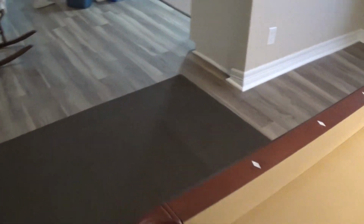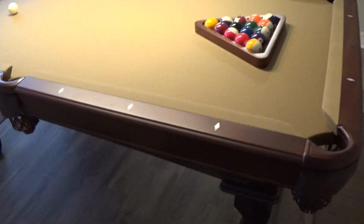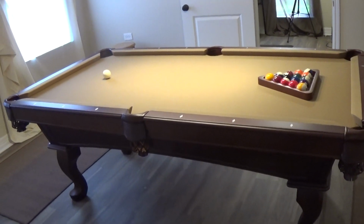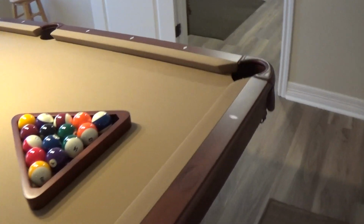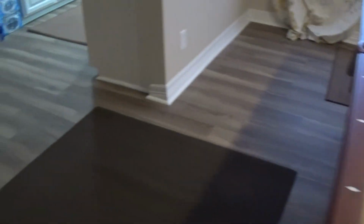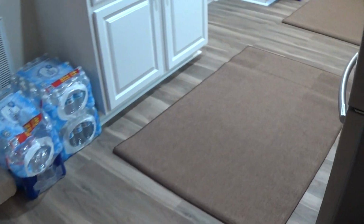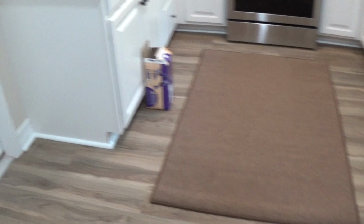Once I can get the backsplash on it, and let me let you look at that pool table a little bit. This is really a very nice pool table. I think it's an old, it's an Olhausen or something like that. I don't know. Anyway, that's what the inside of my home looks like now, and I'm very pleased with it. So I just wanted to show you.